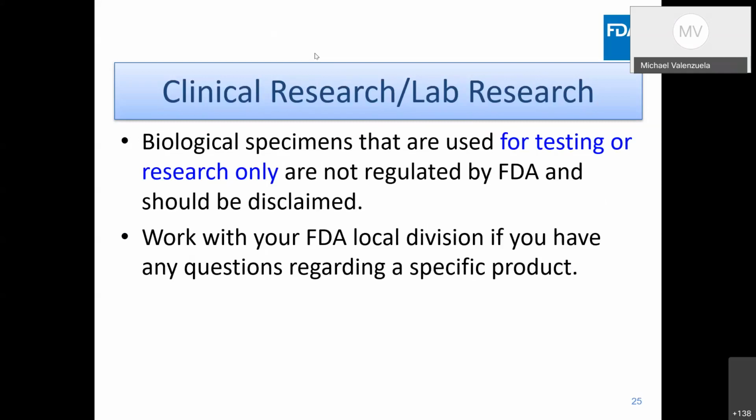Biological specimens used for testing. This is kind of a key point here. Biological specimens used for testing and research should be disclaimed, meaning you don't have to file an FDA entry. We don't regulate them. They should be disclaimed as they are not regulated by the FDA. So you can contact us through the email at the end of the presentation if you have any questions about that. Examples of specimens that I'm talking about include urine, stool, tissue affixed to a slide, blood, plasma, serum, and biopsies. We get a lot of questions about this, so I would recommend sending specific shipment questions to the email at the end to get more information on how that goes. But in general, I want to relay that testing and research for certain biological specimens are not regulated by us.